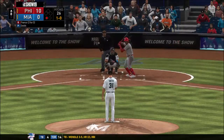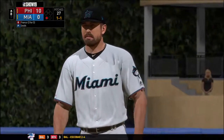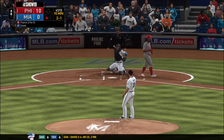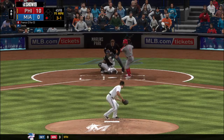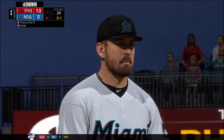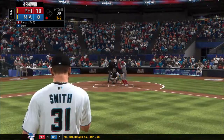1-0. A ball and a strike. One out, nobody on. Fastball runs in tight here, and it's 2-1. Franco ahead with a 3-1 count now. The 3-1. Takes a strike for a full count now. 3-2. 2 strikes.